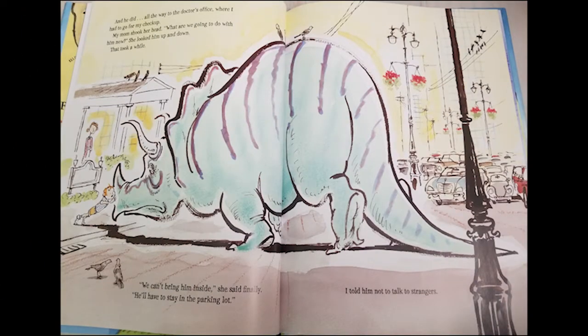And he did, all the way to the doctor's office, where I had to go for my checkup. My mom shook her head. "What are we going to do with him now?" She looked him up and down. That took a while. "We can't bring him inside," she said finally. "He'll have to stay in the parking lot." I told him not to talk to strangers.